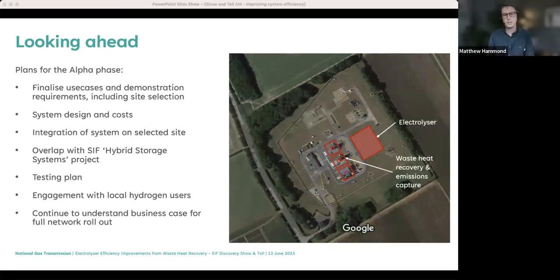So just to bring us to the end of the presentation, I'll finish by talking about some of the plans for the alpha phase. So finalising those use cases and looking at the requirements for actually carrying out demonstration. Ultimately, that is what we want to do in the beta phase. So once we carry out a full site selection, we'll be able to nail down and move on to the full system design and get a better understanding of the costs.